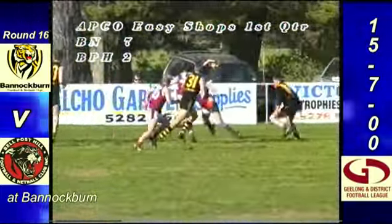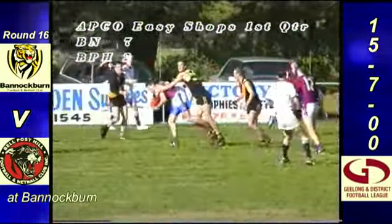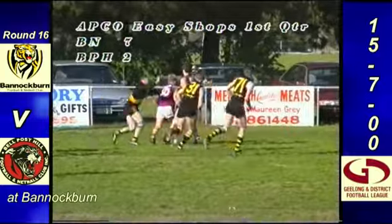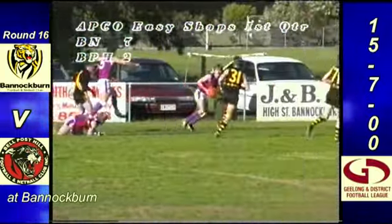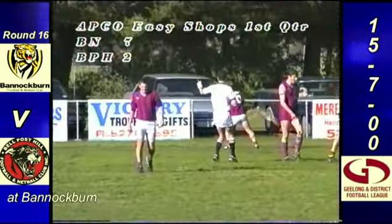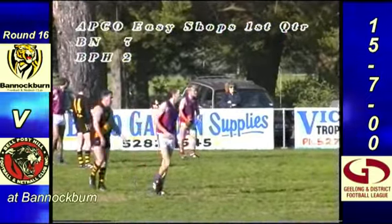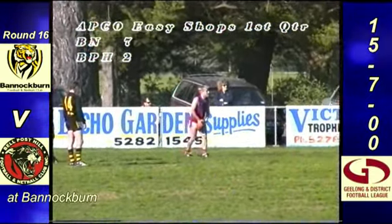Dalzell at the back, gets the tap forward. No player able to take clear possession until, well, it's good work there for Belpost Hill by, that's the player that's missing, number 32, and that is Matjevic. Mick Matjevic. Oh yes, Mick Matjevic. So he's certainly playing in the game for the Belpost Hill side.